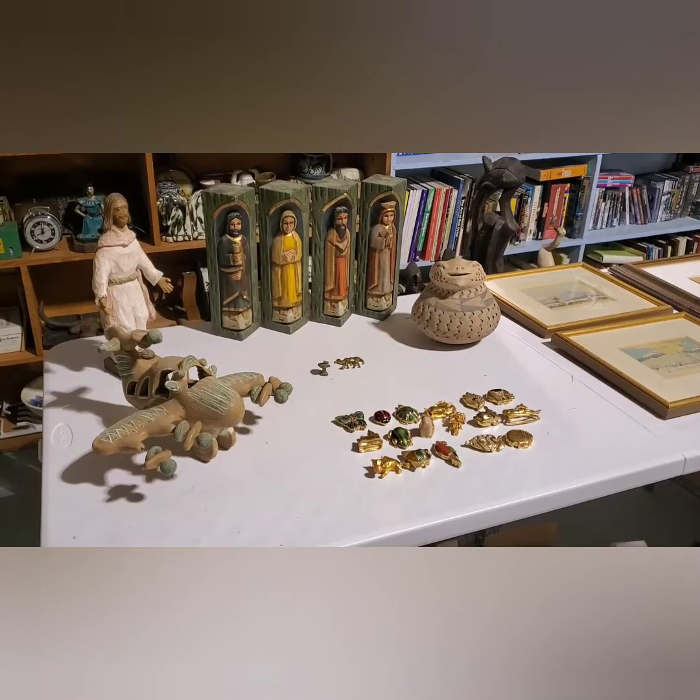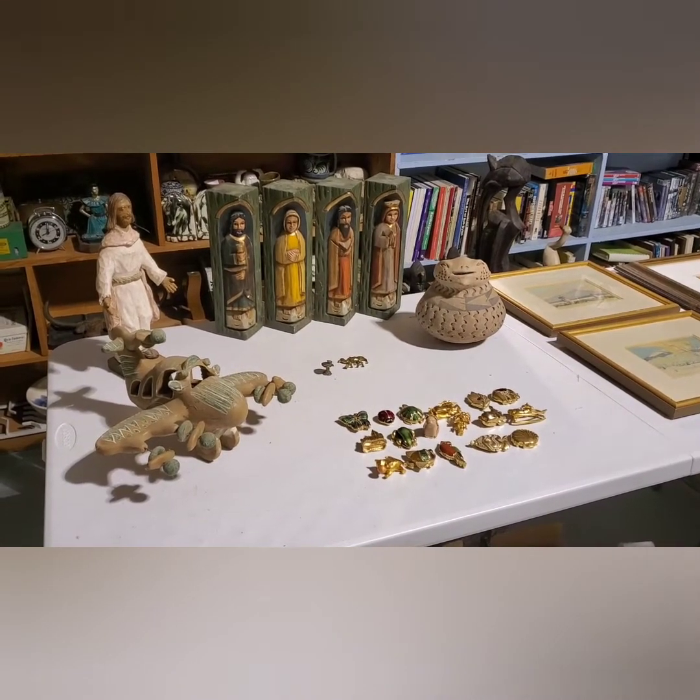So let me show you what I got. I spent a grand total of $1,400 at this auction. There was one closet lot, that'll be a separate video. I got some cool stuff. I'm excited to show you. So I won 19 lots over the 2 days.